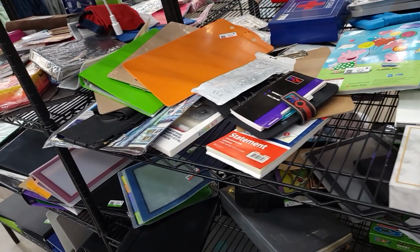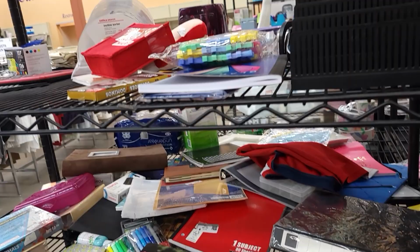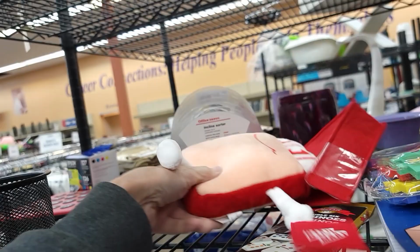All right, any office supplies this time? Last time I, oh, look, more paper in bright colors to make signage. I love it. But I'd really like to find more things like I found last time, like the bags and things. Who's Dash Mart? Dash Mart. He's like a sandwich from Dash Mart. I don't know. Okay. I don't know, buddy. I don't know who you are.